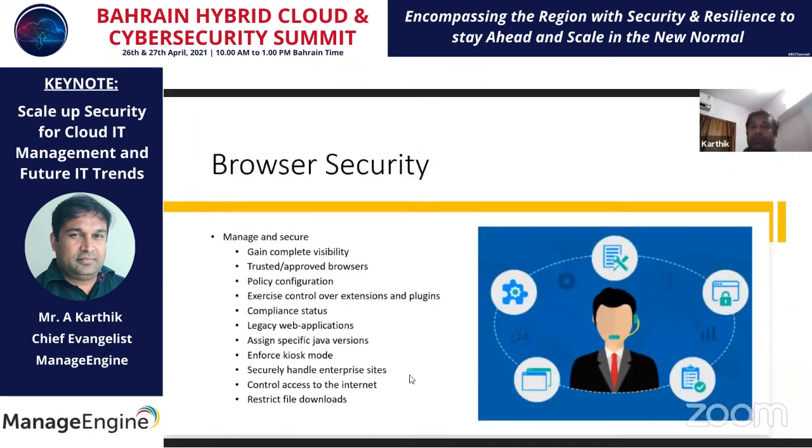When it comes to browser security, you may have to gain complete visibility of the browsers present in your network, their versions and details of their add-ons, and mandate the use of trusted or approved browsers in the network. You may have to deploy a simple and straightforward policy configuration to secure browsers from security breaches, and exercise control over installation and usage of browser extension plugins. You should also discover computer compliance status with security configurations and achieve 100% compliance in this regard.